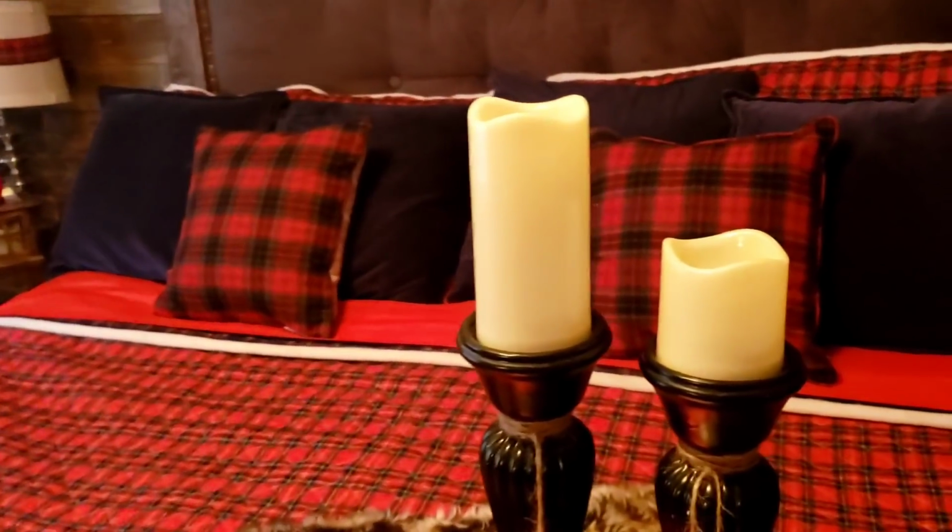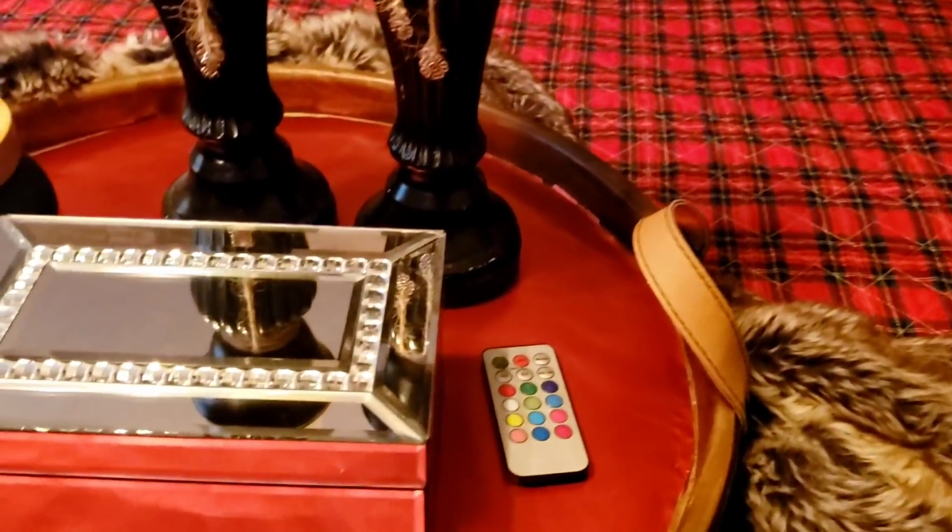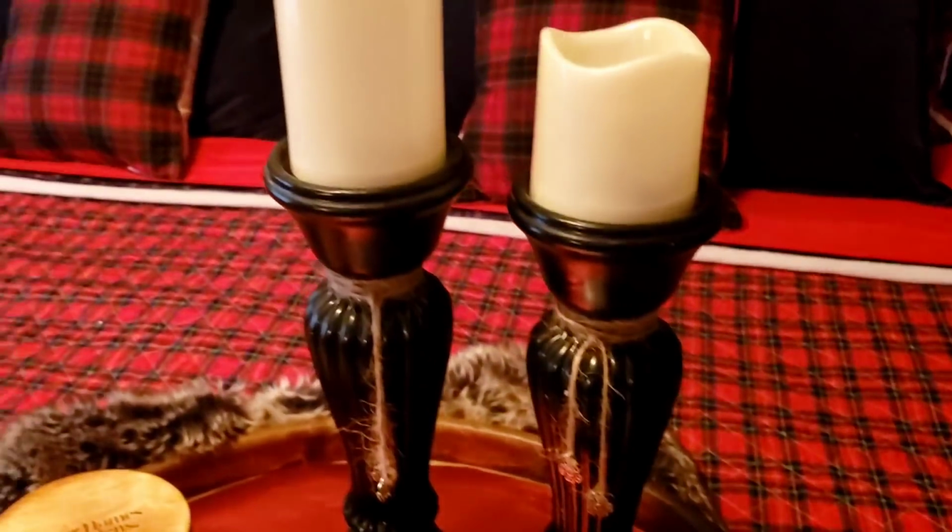He builds it for me. So sometimes he doesn't know what I'm doing until it's over. And guys, I added some more wrapping paper inside this tray.